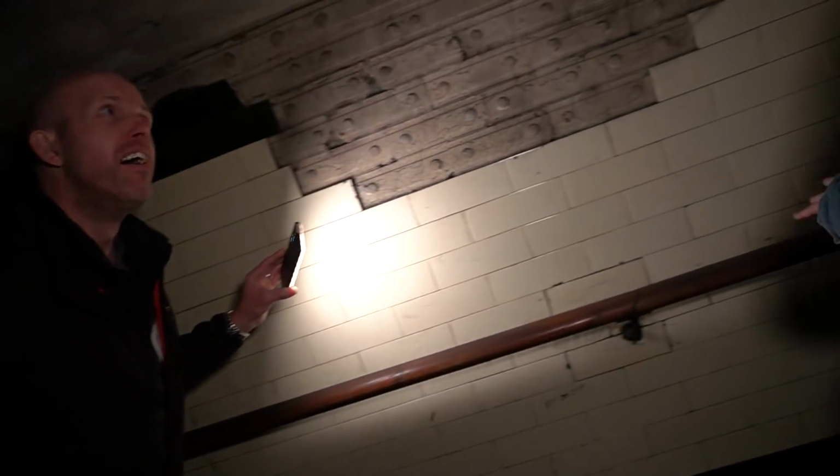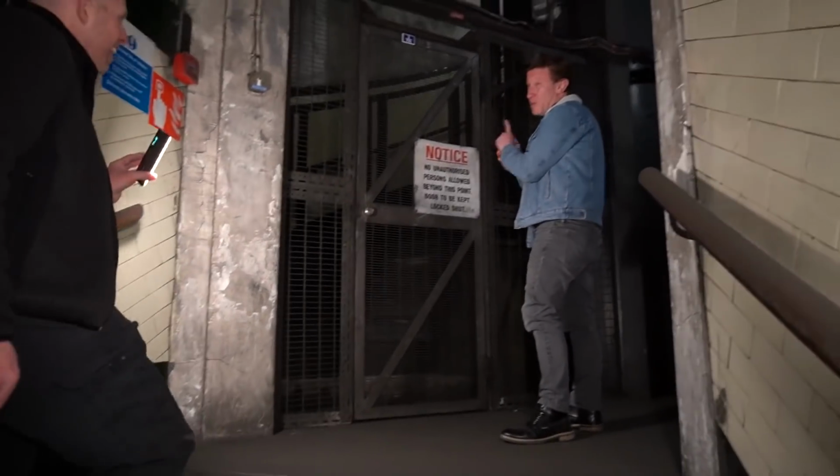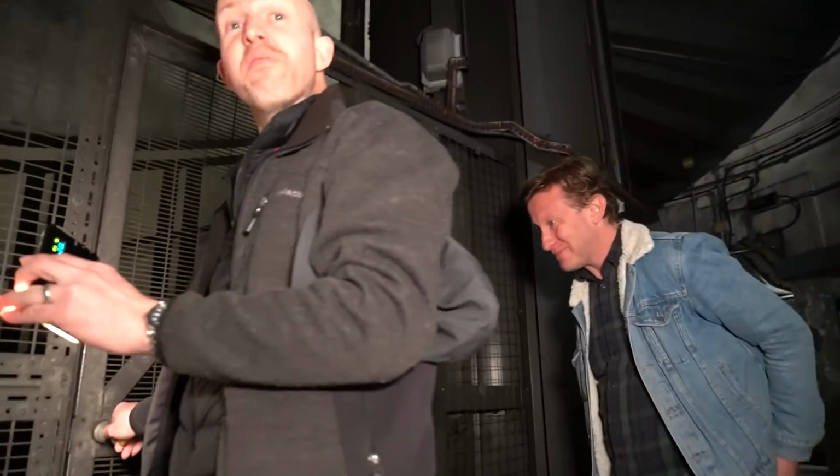So this is just the landing area, but if you go through the gate, that's the spiral staircase, and there is a bit of me that wants to go up there. Can we go up there? Well, we've got the kids, so it would seem rude not to, really, wouldn't it?